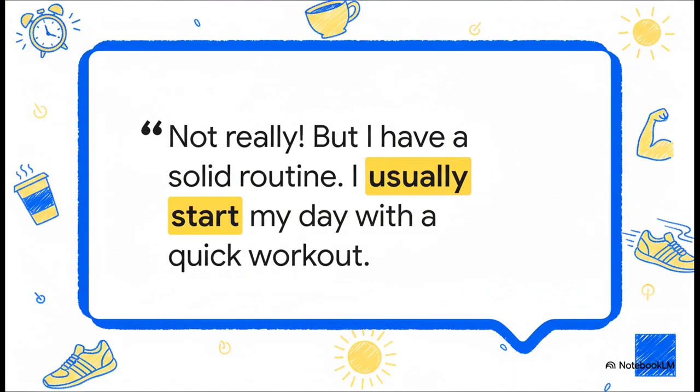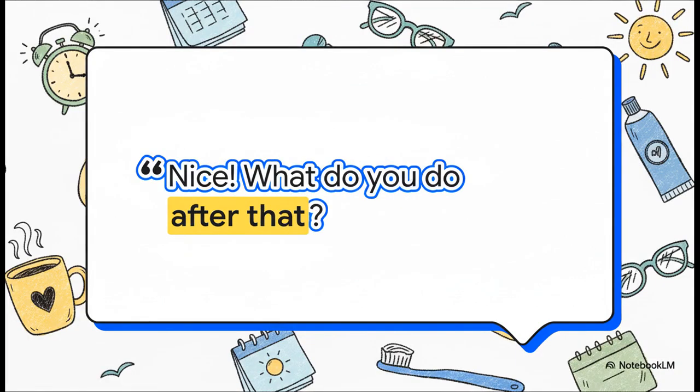Did you notice he starts with our key phrase? I usually start my day with. He sounds really confident and clear. And that's because he has a simple structure to follow. See how Alex keeps the conversation going? He's curious, and he uses another one of our key phrases to ask for the next step. What do you do after that? That's a super common and really polite way to show you're interested.